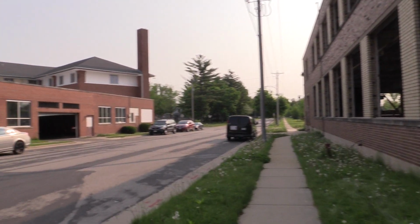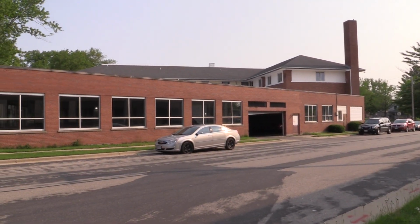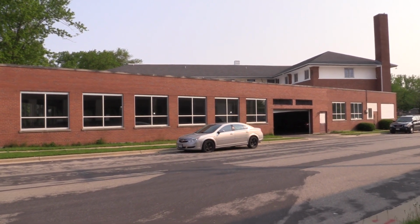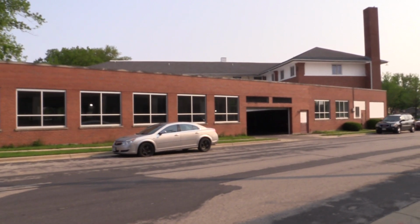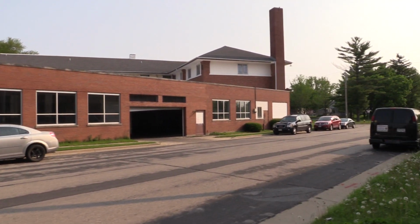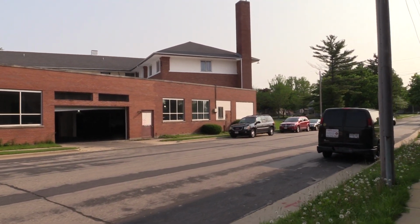And all this here was made into apartment complexes also. What we're looking at here right now is a garage for the complex. So like I say, there's a lot happening in Delavan, and I just thought I'd bring this to you guys.